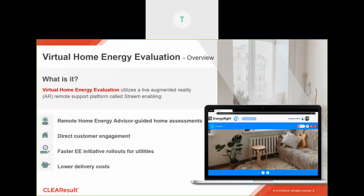Okay. So a virtual home energy evaluation is not much different from an in-home energy evaluation. We look at all the same areas, we score them the same way, we give the same advice and education. The only difference is we're not actually sending a home energy advisor to the customer's home. Instead, we utilize a live augmented reality remote support platform called Stream. It's like FaceTime with live video, like I'm sure some of you have used, but it has many more features specifically designed for this type of work, making it a much better tool for the purposes we need it for.